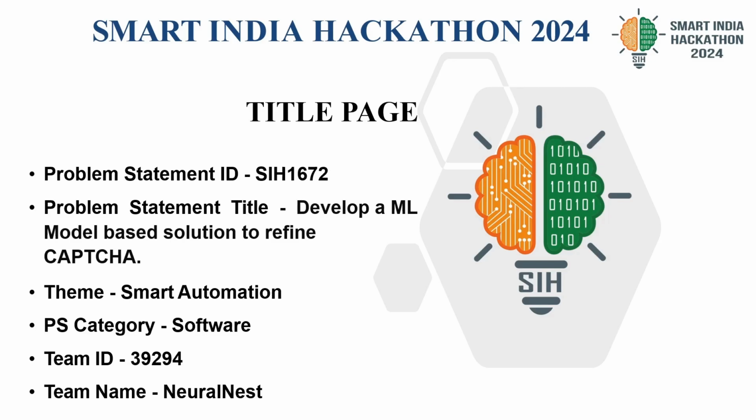We are excited about the potential impact of this solution on UIDAI portals, enhancing user engagement while ensuring robust security measures are in place. Thank you for your attention, and we look forward to sharing our detailed solution with you.